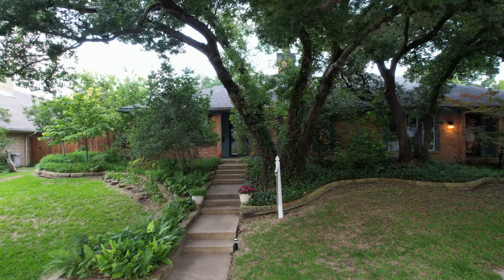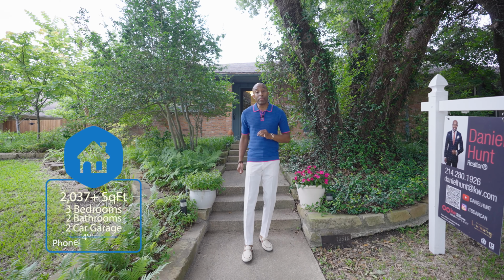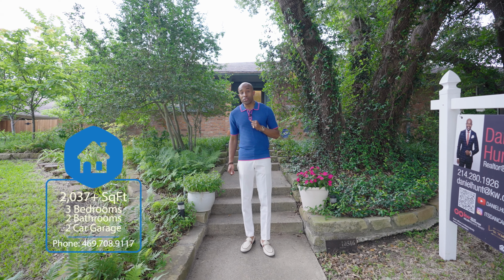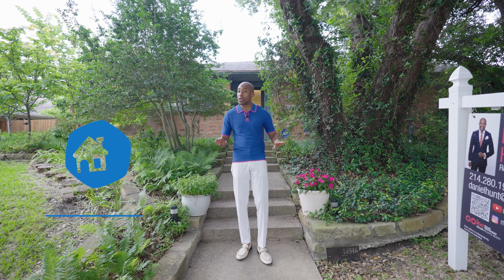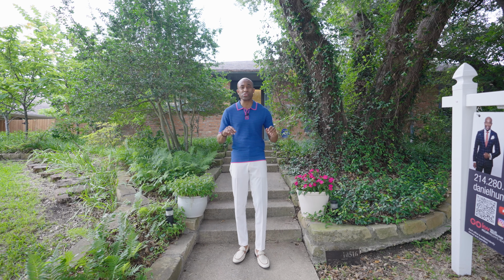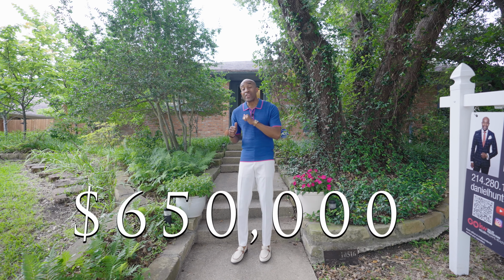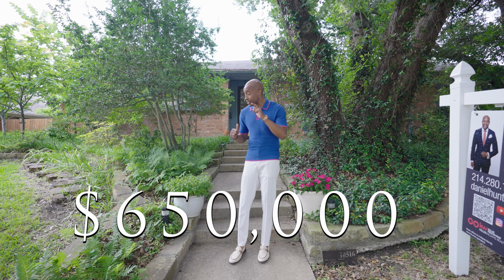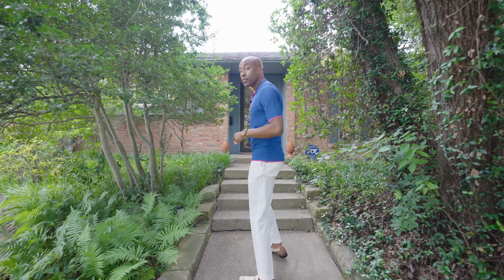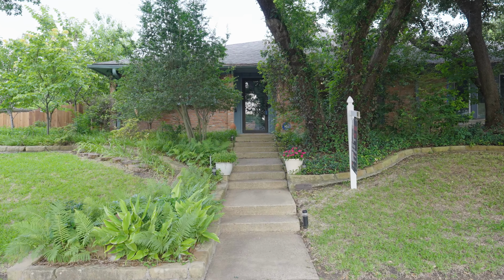This home is 2,037 square feet, 3 bedrooms, 2 bathrooms, 2-car garage. Again, everything included. I will point out the few things that are not included, but all furniture, washer and dryer, refrigerator, everything included. $650,000, amazing steal. Again, this is an income producing property. It's already booked out for this month on Airbnb. Can't wait for you to see it.